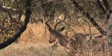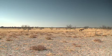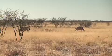Etosha contains endangered black rhino, as well as the unusual black-faced impala.